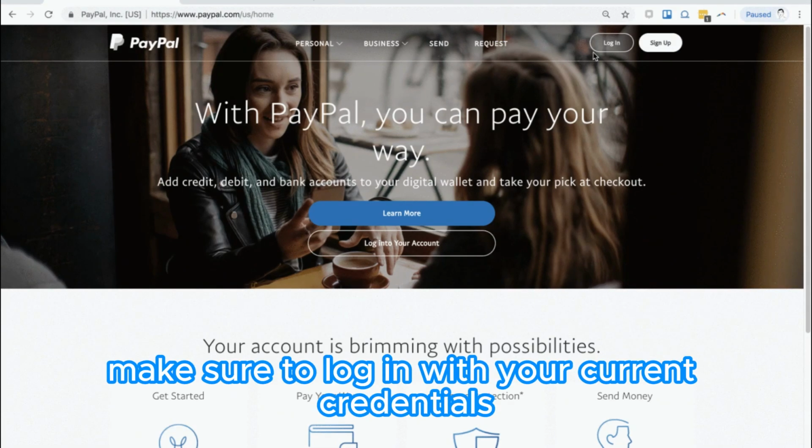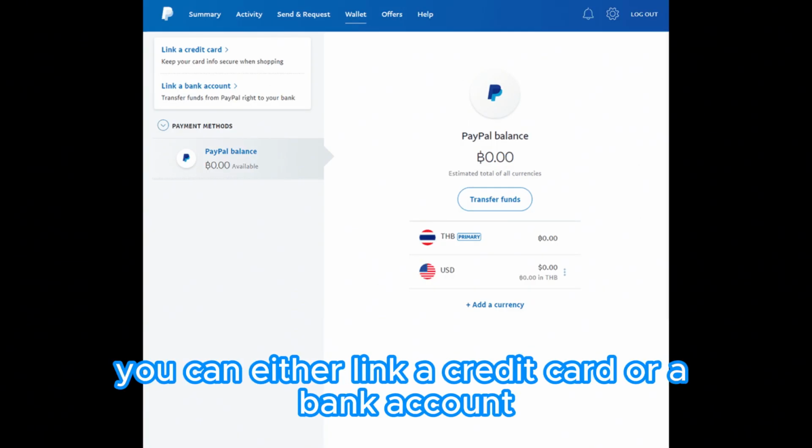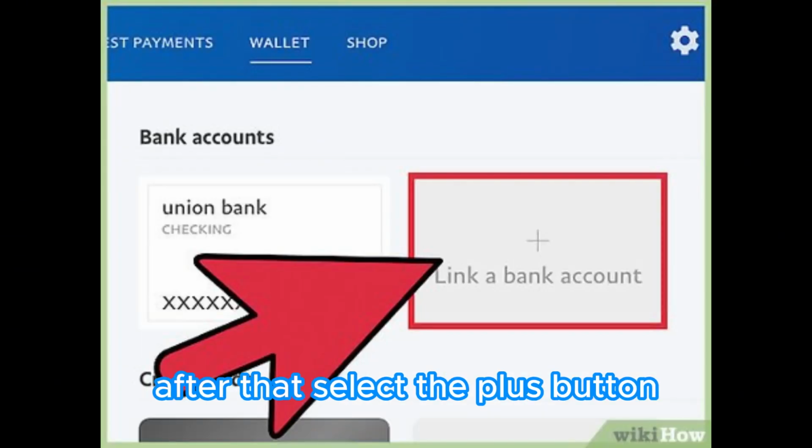First of all, make sure to log in with your correct credentials. After that, in the bar section, go to wallet. You can see you can either link a credit card or a bank account. You can select link a bank account. After that, select the plus button.